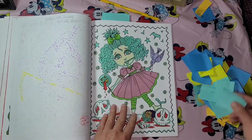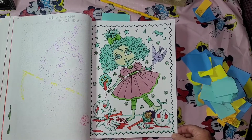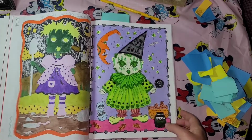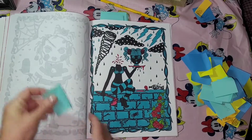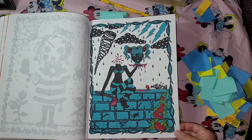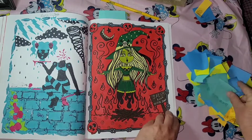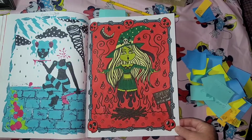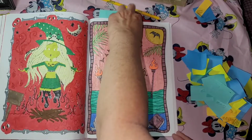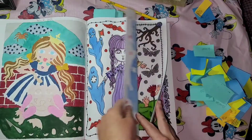This one right here. I love this one. Used various markers on this. March the 21st. This one right here, I did March 22nd. This one was done March 21st. Ohuhu markers on this one, March 22nd.